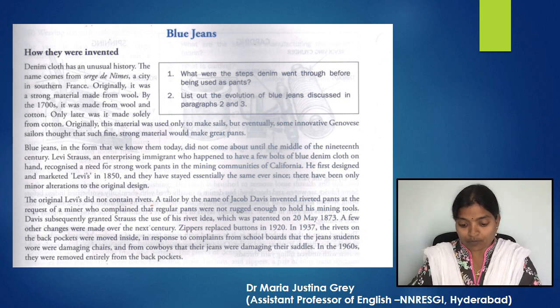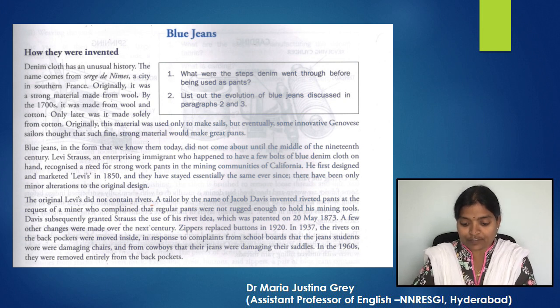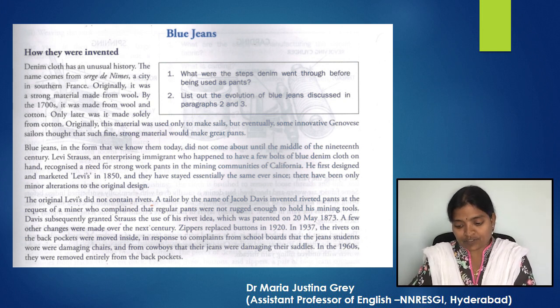Blue jeans, in the form that we know them today, did not come about until the middle of the 19th century. Levi Strauss, an enterprising immigrant who happened to have a few bolts of blue denim cloth on hand, recognized a need for strong work pants in the mining communities of California. He first designed and marketed Levi's in 1850, and they have stayed essentially the same ever since. There have been only minor alterations to the original design.